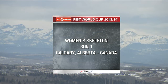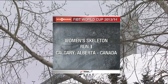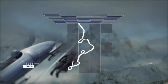We've got women's skeleton, run number one just moments away. A few moments ago, Martins Dukers of Latvia took the first heat lead in the men's competition. This run will be followed by the second heat in both races.